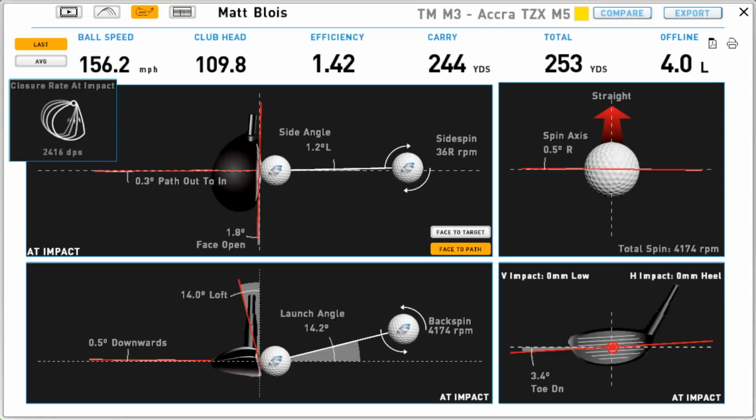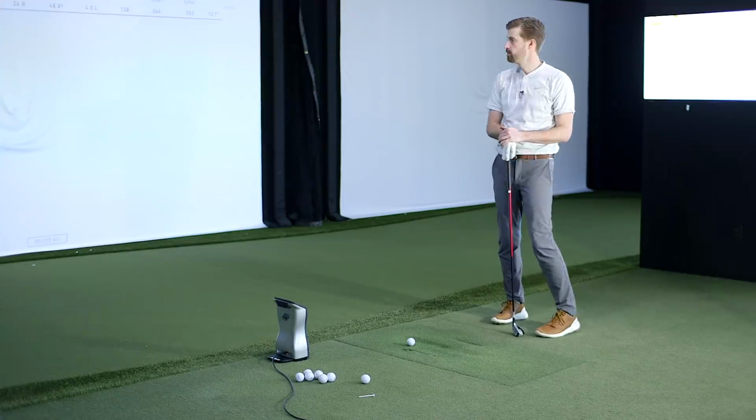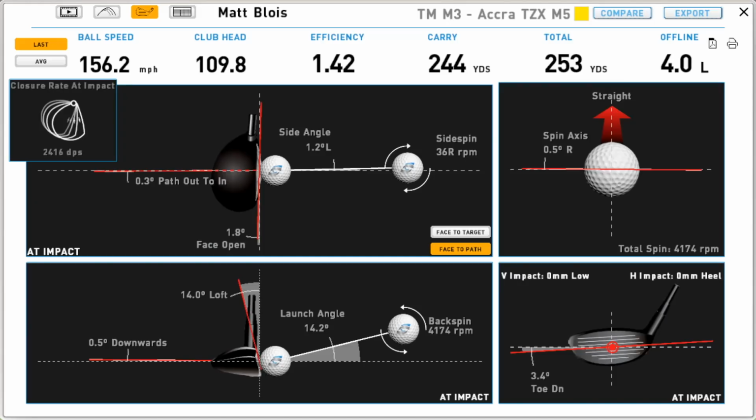So that's bang on. Great strike, a little bit toe down. Super neutral in terms of delivery. You're not going to deliver it much better than that. No, it was good, and good enough spin to hold the green. Is that what you look for in a hybrid, 4,000-ish? Yes, exactly. A 19-degree hybrid, right around that's good. Angle of descent is nice and steep. Nice high peak. Honestly, I wouldn't change a thing about that. I thought that was super.